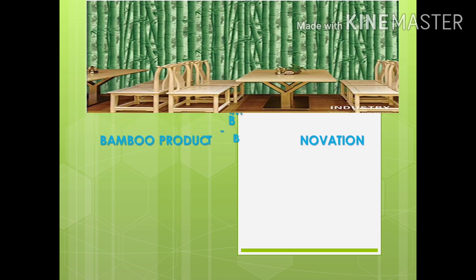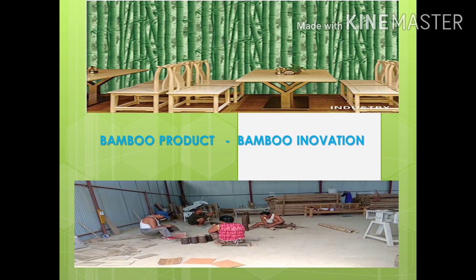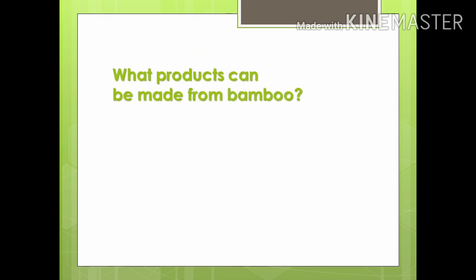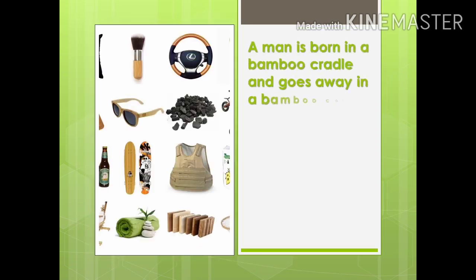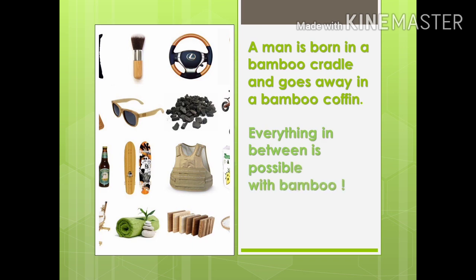Bamboo production, bamboo level. What products can be made from bamboo? What country is made of bamboo? A man is born in a bamboo cradle and goes away in a bamboo coffin. Everything in between is possible with bamboo.